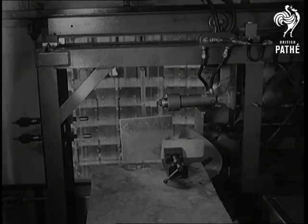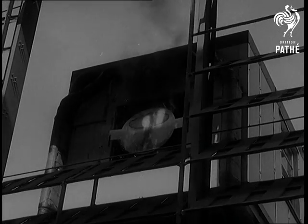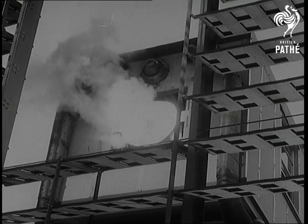The first demonstration in the presence of the general in charge perfectly produced the expected result, a tremendous temperature, until the rays were cut off by the Venetian blind. Next, the general and his crew of scientists made the heat burn through quarter-inch steel.